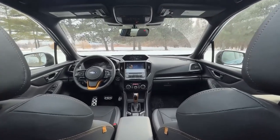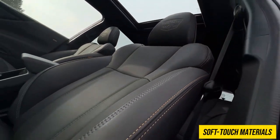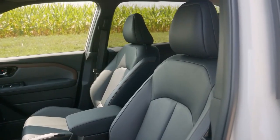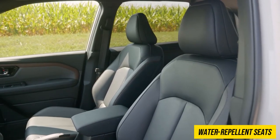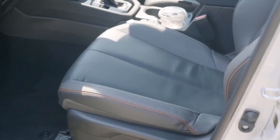Inside, the interiors highlight comfort and tech. The Forester's cabin uses soft-touch materials, with cloth on base, leather on higher trims, and water-repellent seats on Sport and Wilderness. Front seats are heated and ventilated on top models, rear heated too.